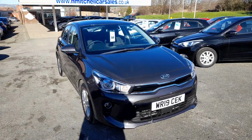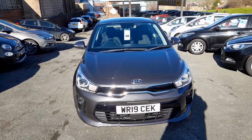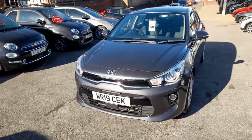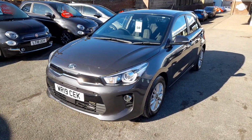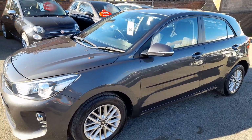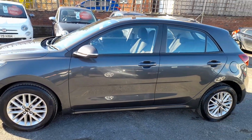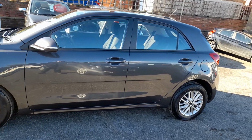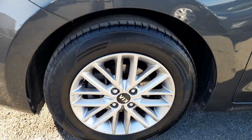We're very pleased to be able to offer for sale this 2019 Kia Rio 2 1.4. This car's finished in graphite grey metallic paint. It's got the LED daytime driving lights, front fog lights, body coloured door mirrors with side repeaters, 15-inch alloy wheels, front near side alloy wheel.